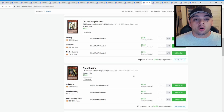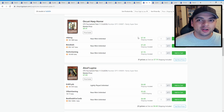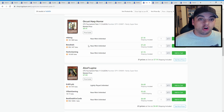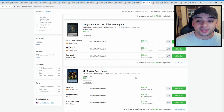And if you're out there looking to play Orcus and you need to get your Harp Horrors, well, the $8.40 market price has dropped down to a low price of $7 for Orcus Harp Horror. You need 2 to 3 of these. And by the way, recent OTS pack. Go to your locals, play in them, get OTS packs, pull this. You pay $5, you crack a Harp Horror, you crack a Luth Lupine. That's value. You win a tournament, you have a chance of pulling any of these ultis, even the crappy one is still $29 on the $36 market price.